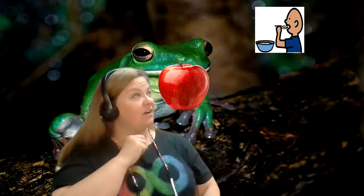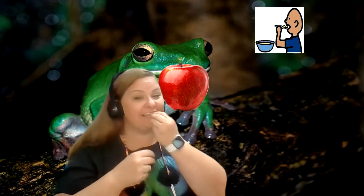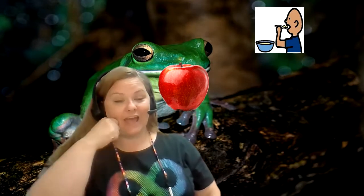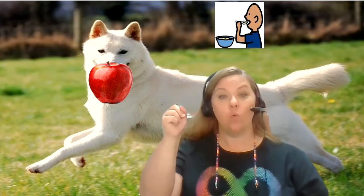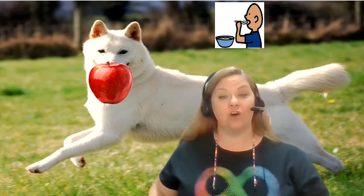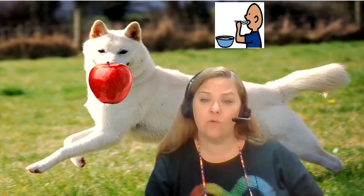Green frog, eat apple. He's eating apple. Frog, eat apple. Green frog, what do you see? A dog, white dog, eat apple. Dog, eat apple. White dog, what do you see?